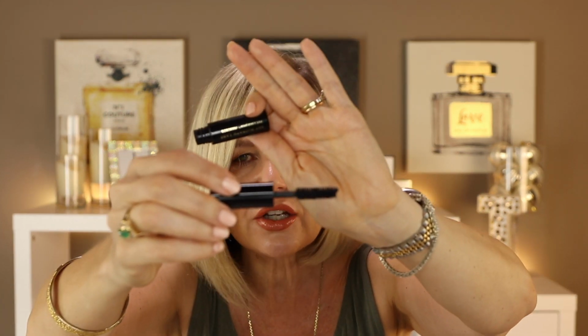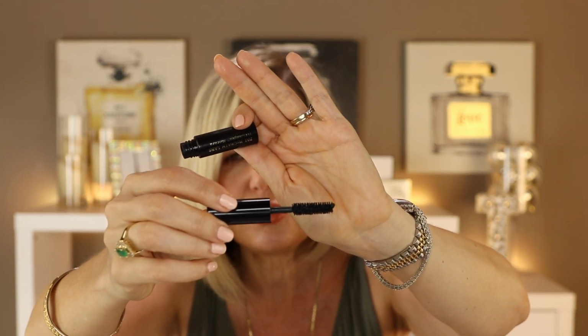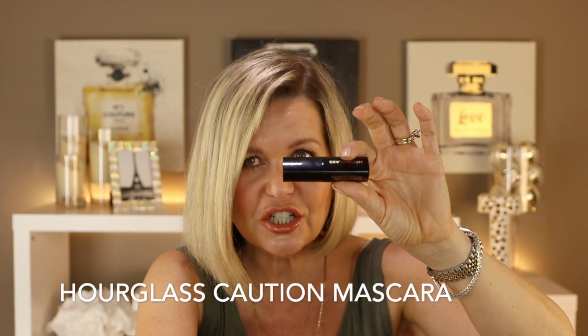This one was pretty good, but I just didn't care for this brush. It was like a big, huge caterpillar. And like I said, it just didn't give a whole lot of volume. So I definitely wouldn't repurchase that. It wasn't horrible, but it just didn't tick the boxes. This one also, I was so excited to try. It is the Hourglass Caution Mascara. Did not care for this at all.